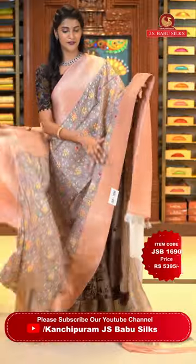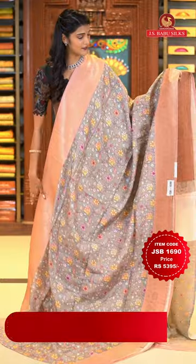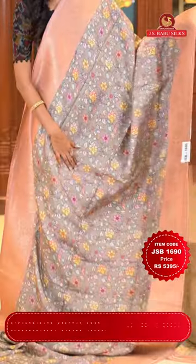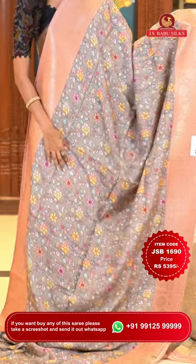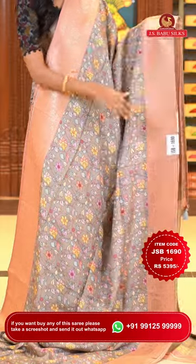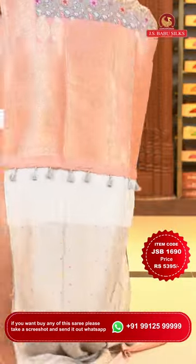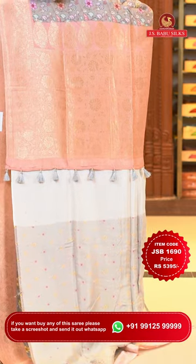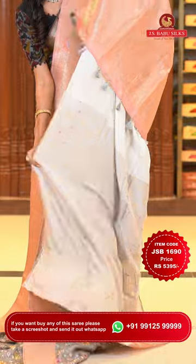We have the same pattern on this, but in a different color, which is grey and light pink color. So all over the body we can see florals and leaves in multicolor digital print pattern. Border is in contrasting pink color, which has florals and leaves. Pallu is in brocade work with tassels, and also we have self blouse for the saree.